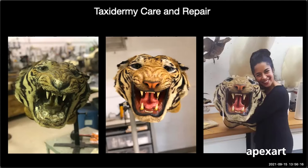And if you are ever unsure of how to care for taxidermy, I always recommend reaching out to a professional. I have a list of people in different places who do taxidermy care and cleaning and conservation. There are people I know all over that do that. If you're in the New York area or anywhere in the US, I would strongly recommend George. I work there, so I'm biased, but they're great.